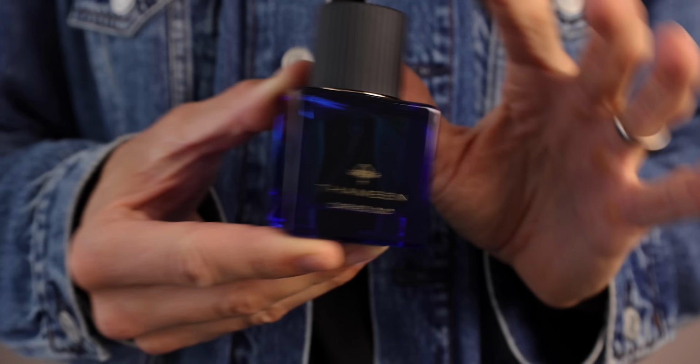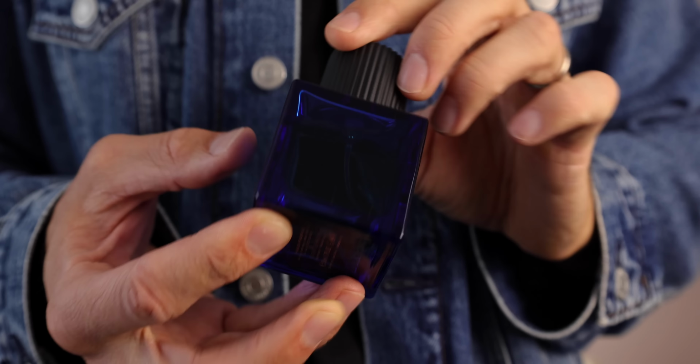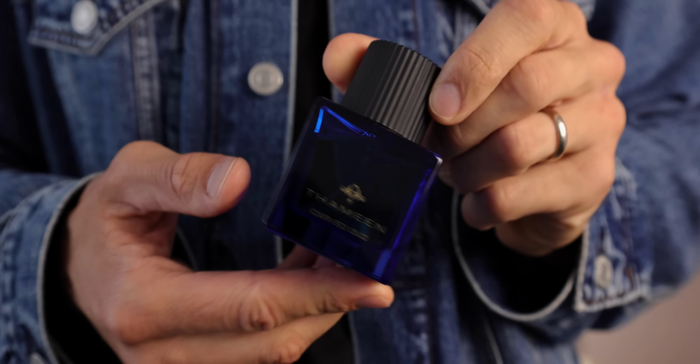Scent for men. Next up, I couldn't make this list without this scent profile. You know me, I exchange the fragrances, but the scent profile is pretty much the same, and I love this fragrance all year round for men. I mean, it's killer, it's my number one, but for springtime it's also amazing. Thameen Carved Oud, whether it's Carved Oud or Oud Wood from Tom Ford, or any other flanker or similar fragrance that they made to Oud Wood. This scent profile is absolutely amazing.